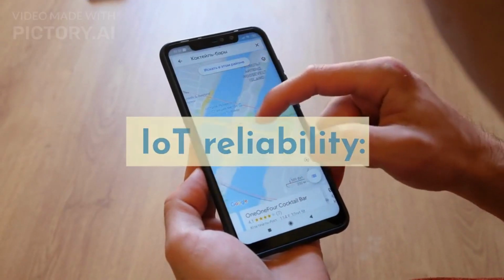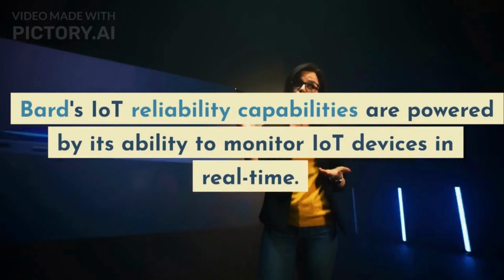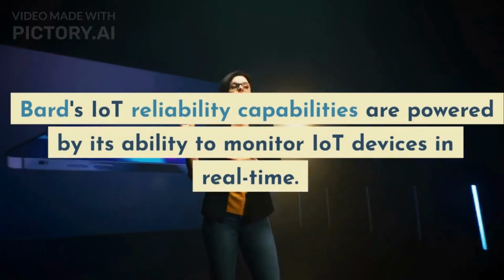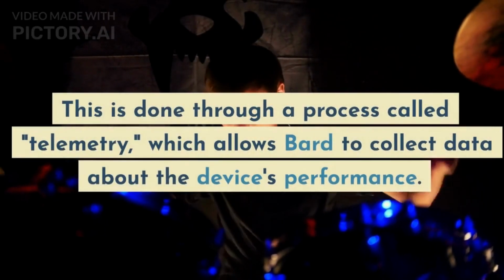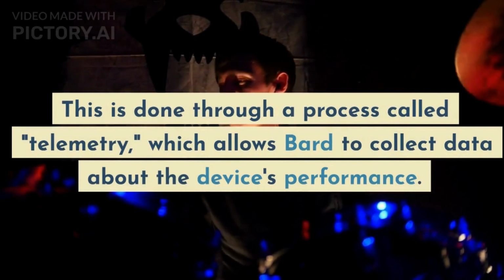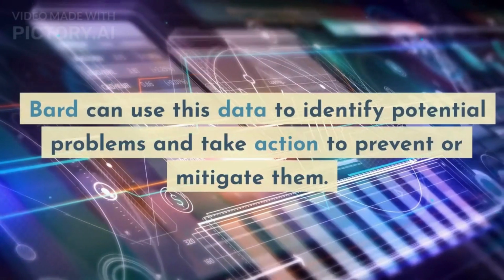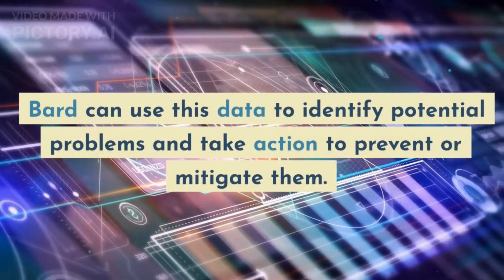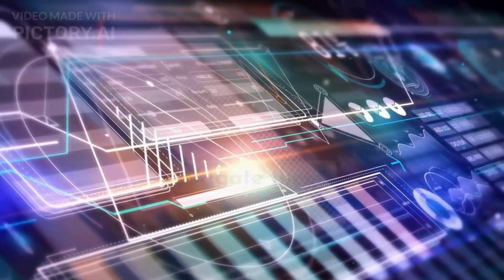IoT reliability. Bard's IoT reliability capabilities are powered by its ability to monitor IoT devices in real time. This is done through a process called telemetry, which allows Bard to collect data about the device's performance. Bard can use this data to identify potential problems and take action to prevent or mitigate them.